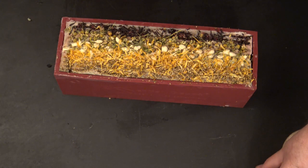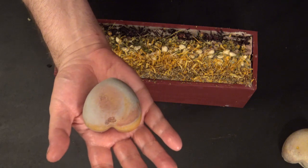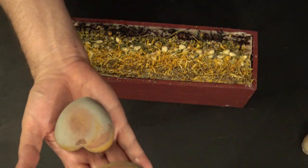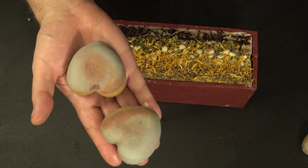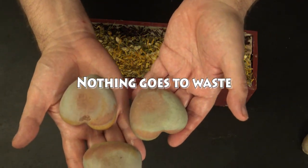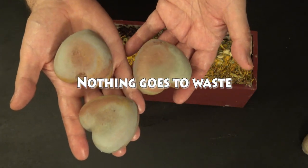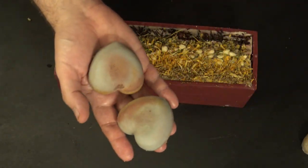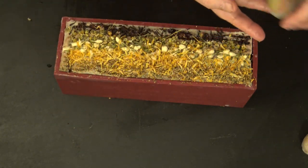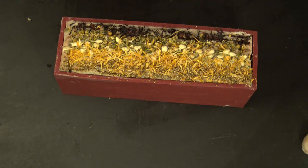Oh, I did want to show you folks that before we unmold it, these were a few of the overpours that I did. These were the extra that I poured. I told you I was going to pour it in some hearts, and that's what I did. I made 5 or 6. Well, I know exactly. 6 of these, I think. No, 8 of them. Yeah. Okay, anyway.